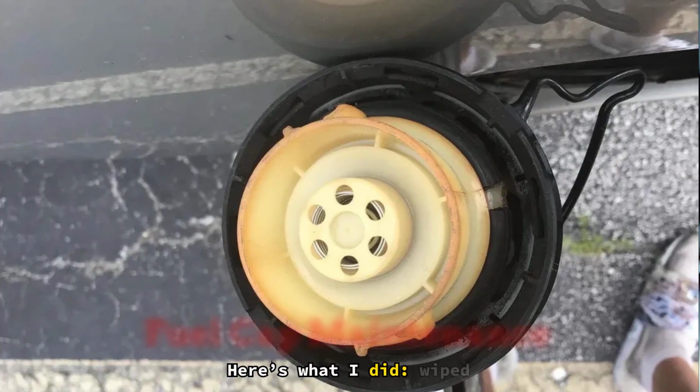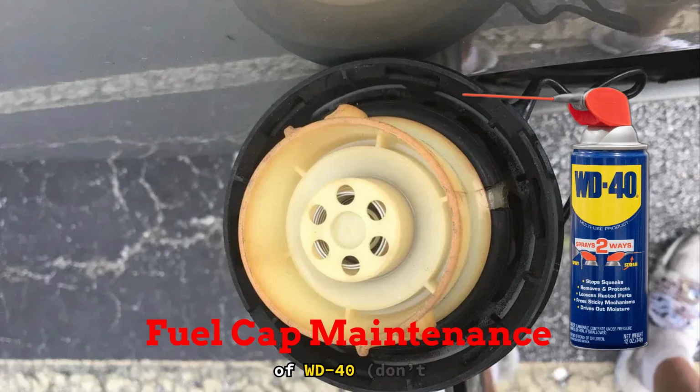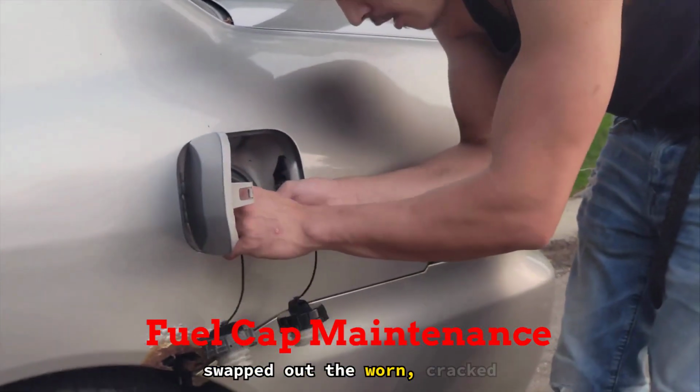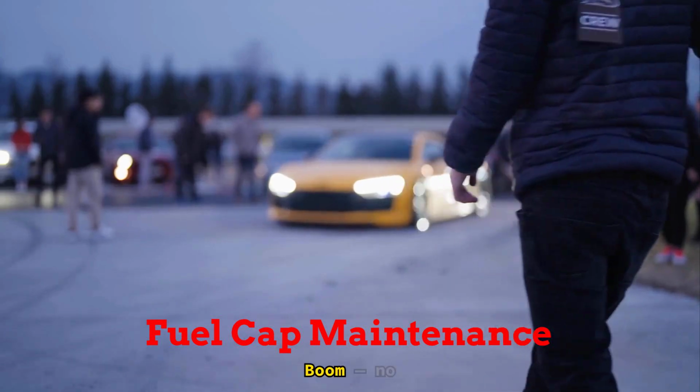Here's what I did. Wipe the threads and filler neck with a cleaning cloth, hit it with a spritz of WD-40, don't worry, it's rubber safe, and work the residue and dirt out of the grooves. That little bit of maintenance let the cap sit flush again.